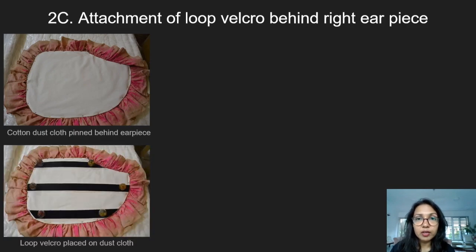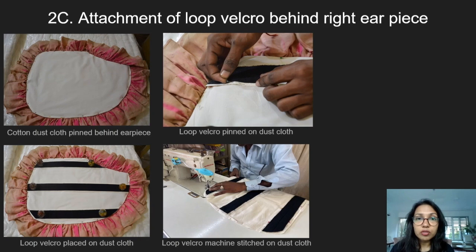The placement of loop Velcro was planned such that it would bear the object weight evenly without causing the top and side edges to flop or fall forward in a vertically mounted position. The Velcro strips were then pinned in place and machine stitched onto the dust cloth.